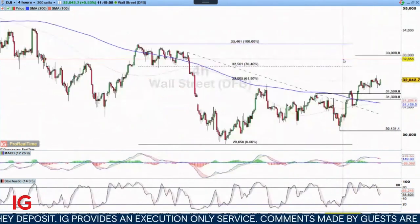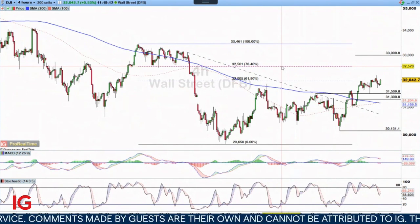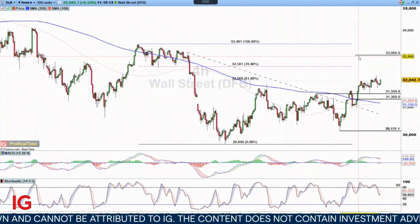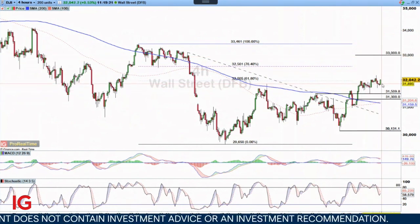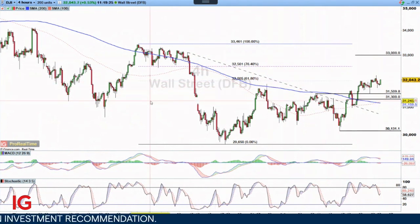I would say that you've got to look out for resistance here, 32,561. That's a 76.4 fib. Certainly a notable resistance level up ahead, but his target here is 33,000. And as things stand, certainly we're grinding higher, but starting to push upwards at the beginning of this new week. So certainly starting off in a good mood.